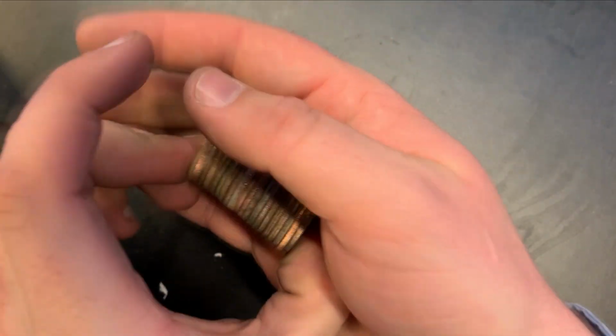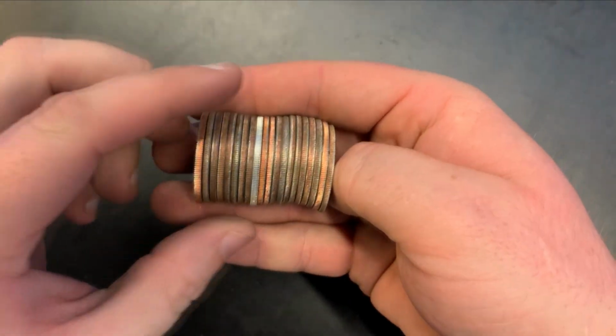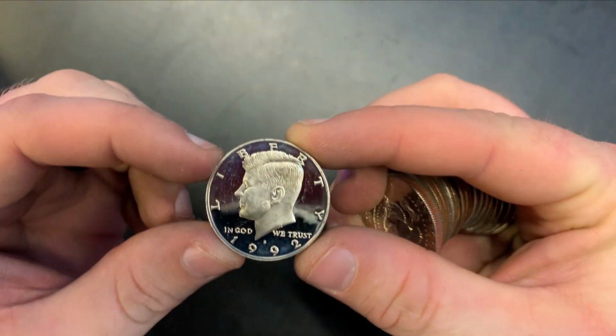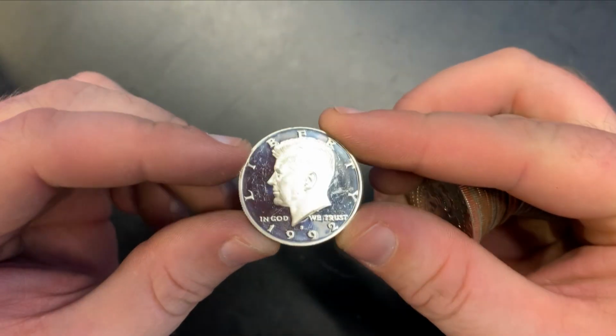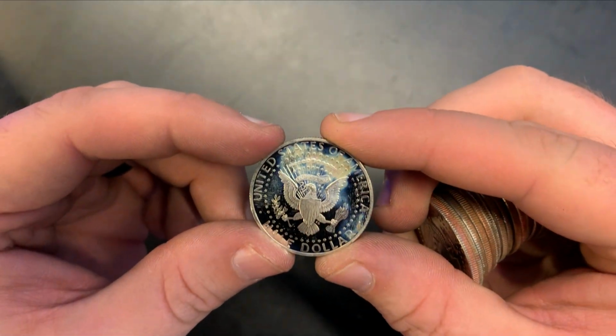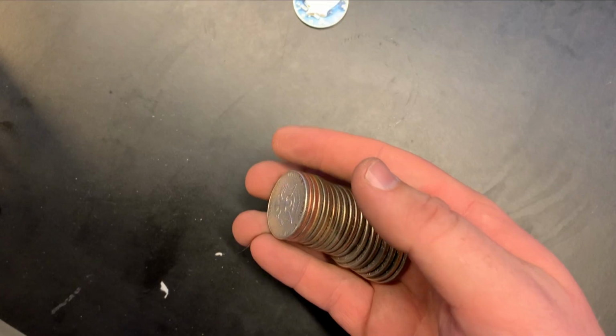Roll number 44, another silver proof time. I think might have a proof. Nope, just another really nice coin. 1992 S. Correct me if I'm wrong, but I think that's the first year that they started doing silver proofs in the 90s there. Good looking coin. We'll come back with those enders that are coming up next.